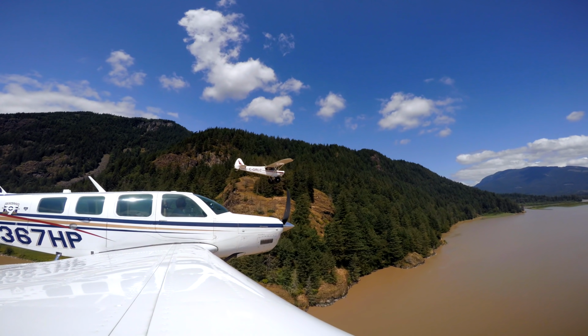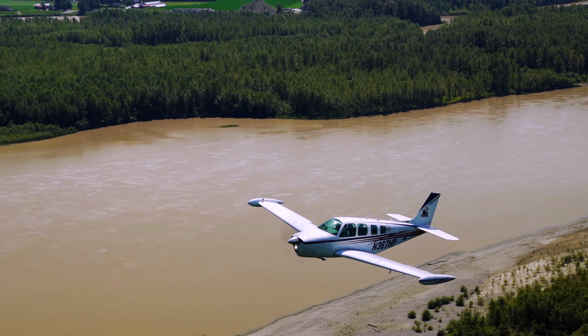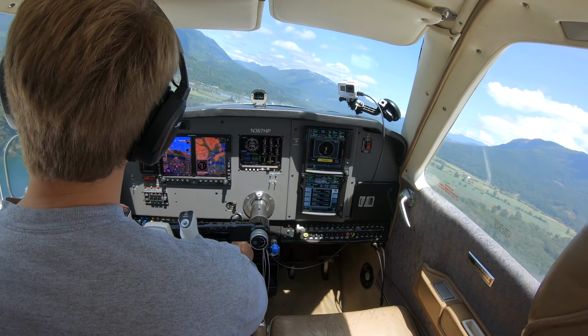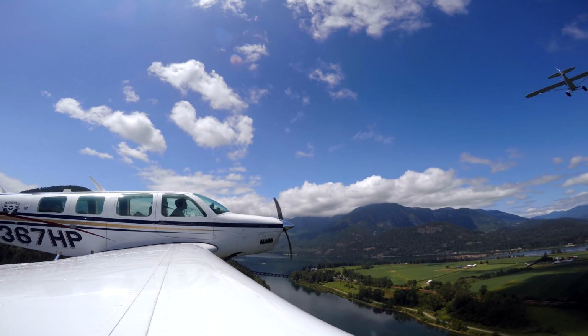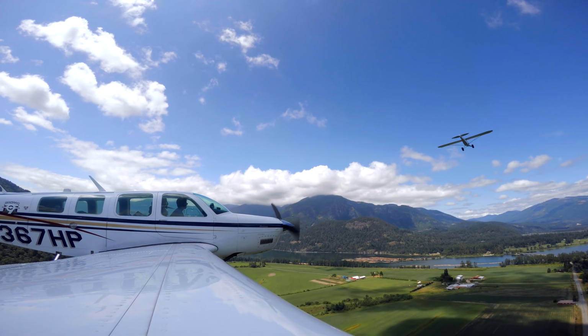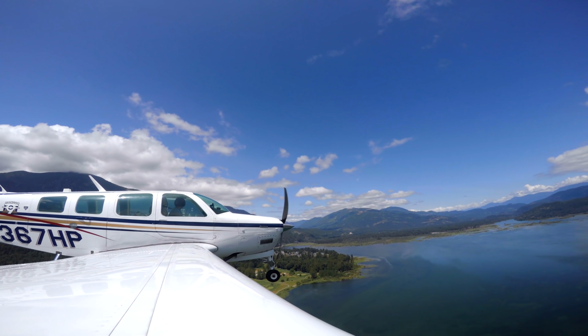Just on the other side of this mountain here, so we can head back up. Okay. Salinas traffic, Super Cub Lima Charlie's 1.5 miles to the south, inbound for landing Rowena's, showing the downwind left, landing to the south. Rowena's traffic, Super Cub Lima Charlie's downwind left, landing to the south, Rowena's.